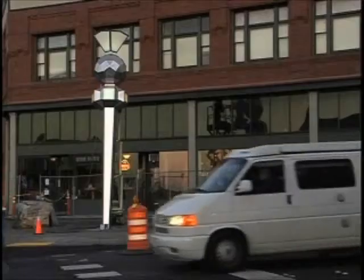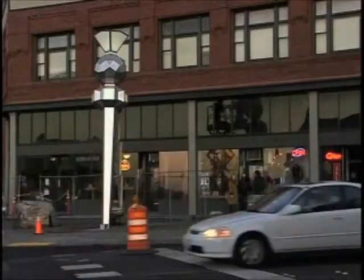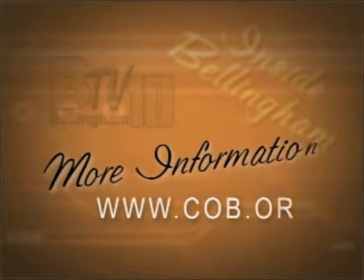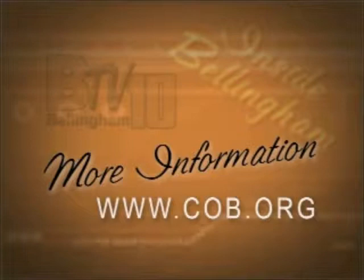Ellen told us that her sculpture, Sentinel, will put on a special light show at midnight on New Year's Eve. If you'd like to know more about the Arts District and the changes going on there, visit the city's website at www.cob.org.